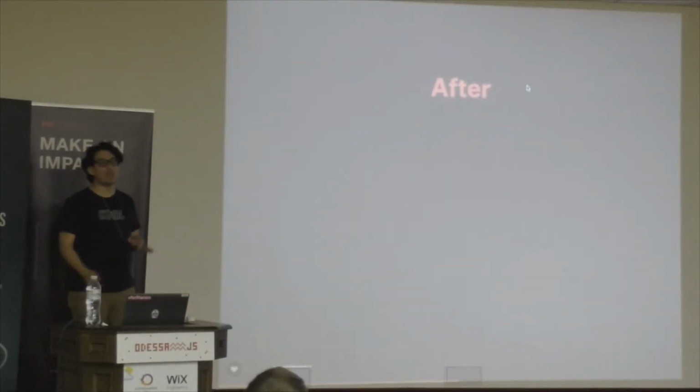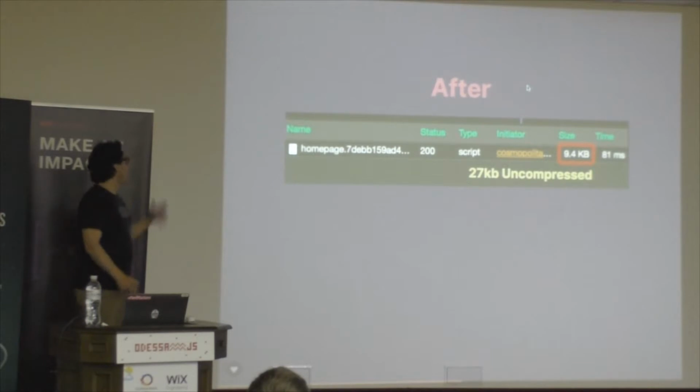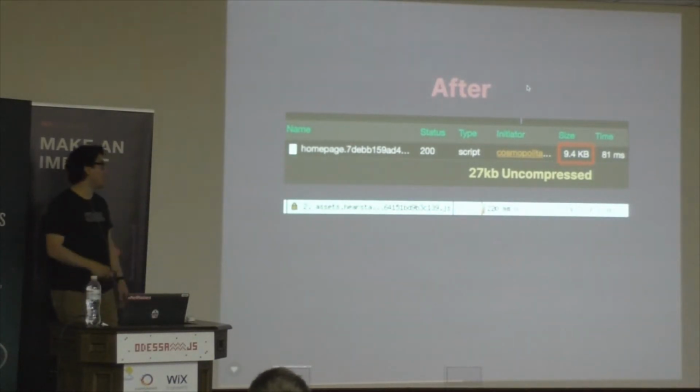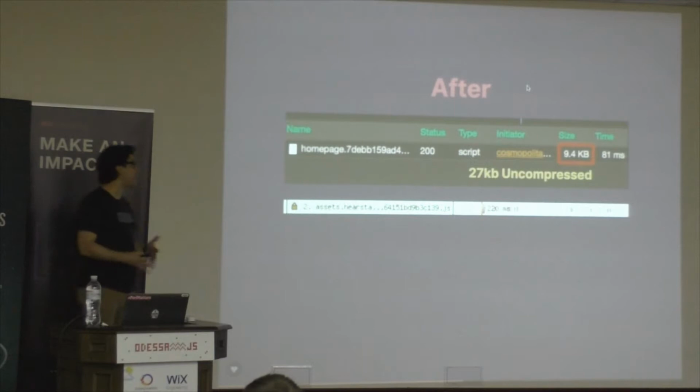After doing all of these optimizations across many different bundles, this is how we ended up after. Our bundle went down to 9.4 kilobytes, which is 27 kilobytes uncompressed. We didn't take advantage of the 30 kilobytes there, but we did this before Chrome did that optimization. And now it's loading at 220 milliseconds. And you see these little blocks spaced out. This is beautiful. This is what you should strive for, because in this space, anything else can happen. The user can interact, other scripts can load, anything can happen. The main thread is free to do whatever it needs to do.